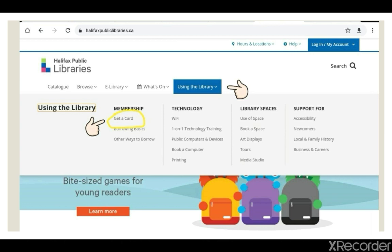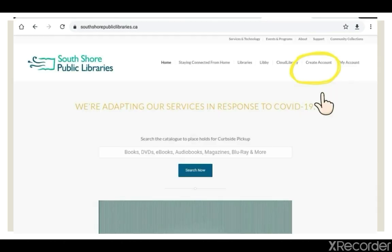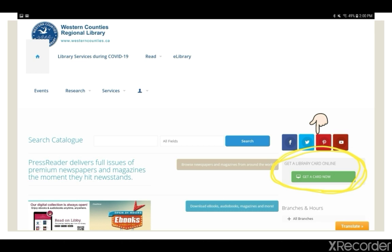With the Halifax Public Libraries, you're going to click on Using the Library, and then under Membership, you're going to click on Get a Card. South Shore is different again. You're going to go to the top right-hand corner and you're going to click on Create an Account. The Western Counties Regional Library has it right on the right-hand side there. It's highlighted in green and it says Get a Card Now.